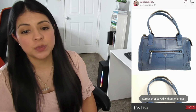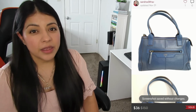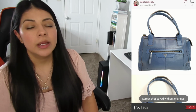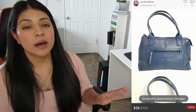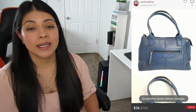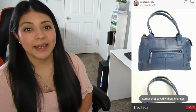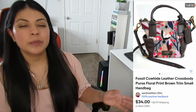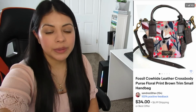Another item I was wrong about is this other Fossil large blue leather satchel purse. It sold on Poshmark for $36. I thought it was going to sit around for a bit longer than Fossil purses usually do, because it wasn't your typical neutral color like a brown or a black. But this purse also sold the same day that I listed it, and I listed it along with that small Fossil purse. They both did really well in the end, and Fossil purses don't usually perform like this for me. I have sold them for good money in the past, but not usually this fast. I guess both of these purses were more unique than I thought.